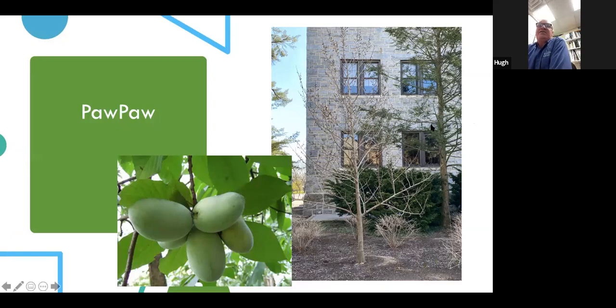Has a lovely taste to it. It's like a banana custardy taste. And I haven't tried it myself yet, but it's supposed to be delicious. But it doesn't have a great shelf life. They're not really grown commercially because they don't have a great shelf life. They really have to be eaten maybe hours, definitely within a day of being picked. They turn to mush after that.